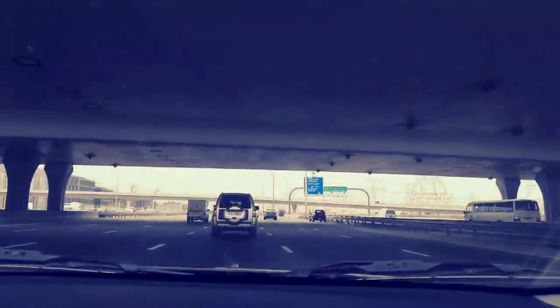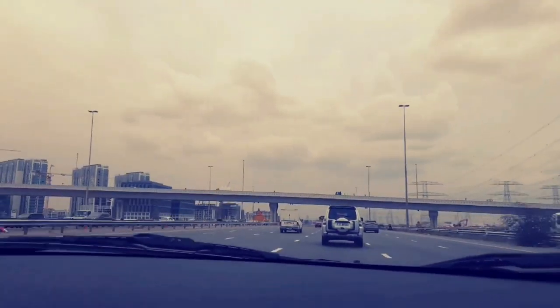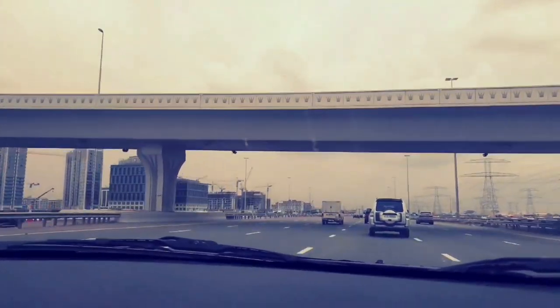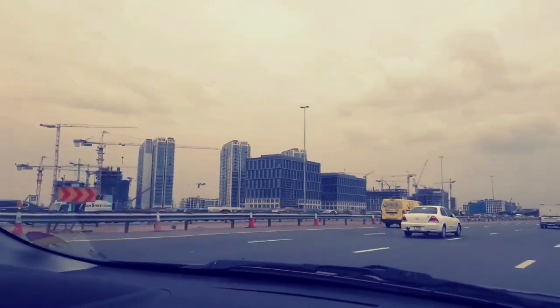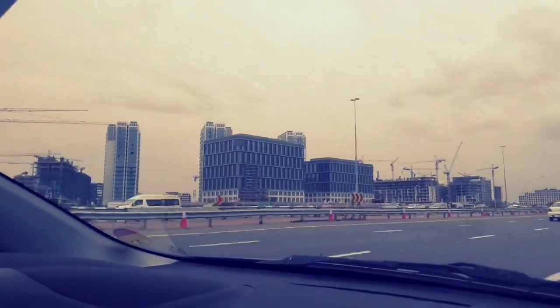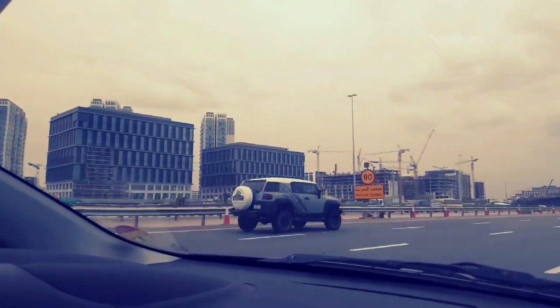So this is Al-Khail Road going to Jebel Ali. Here in Dubai, guys, you can notice that there are so many buildings being built. I'm not sure if this is an industrial or commercial area.